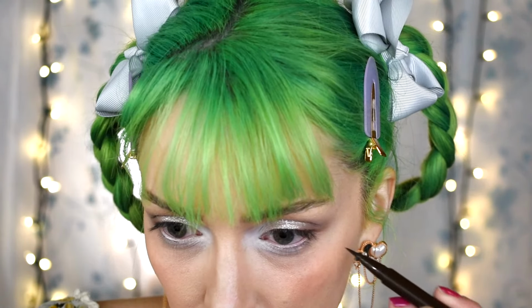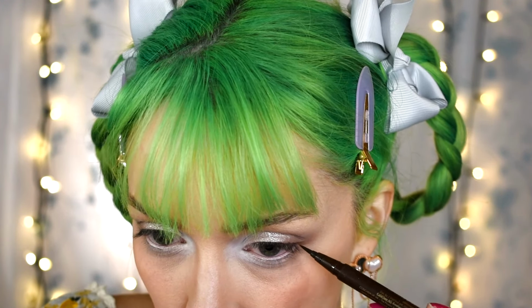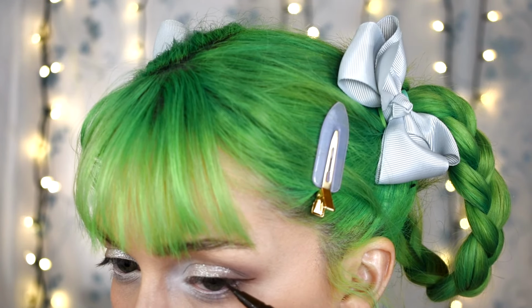Then I want to just do a tiny, tiny little baby eyeliner. Just want to extend the eyes slightly, but I don't want anything too dramatic. I'm taking a brown eyeliner just so it's a little bit more natural. Kind of just going straight out like that. And I'm just going to keep it on the outer third.